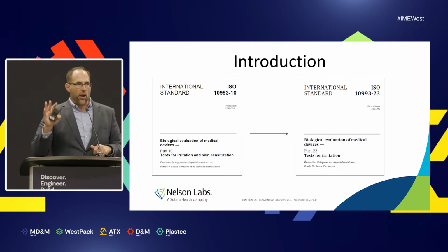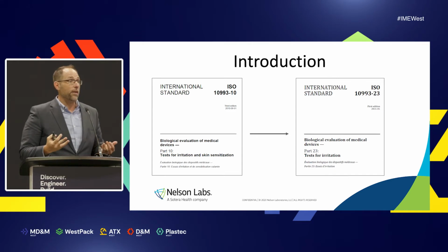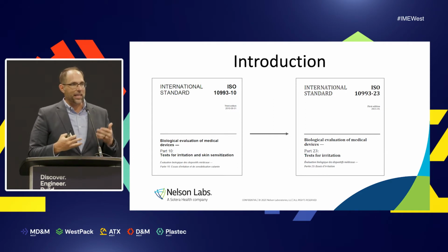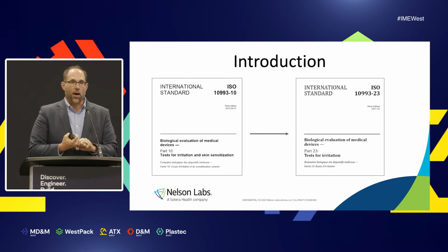The other thing that's very important there is we actually included for the first time an in vitro version of the irritation test. This is the test historically we've always done in rabbits. 3 rabbits, injecting 5 times in each rabbit. We did some math to come up with an irritation score. Now we can do this test in vitro. That's great from a cost standpoint. It's actually a little cheaper, it's quicker, and it doesn't involve animals.